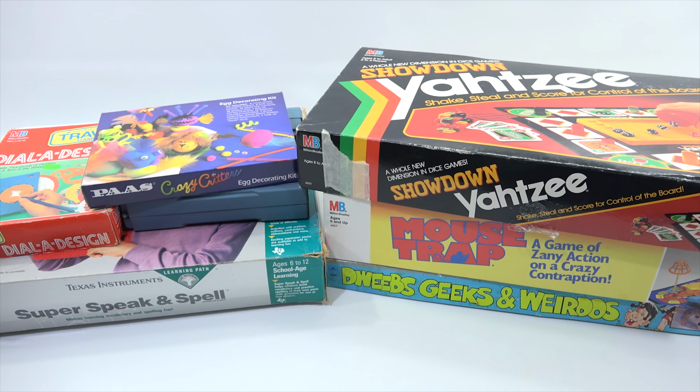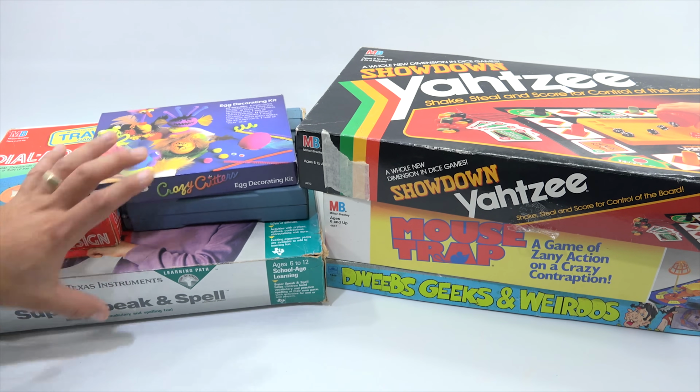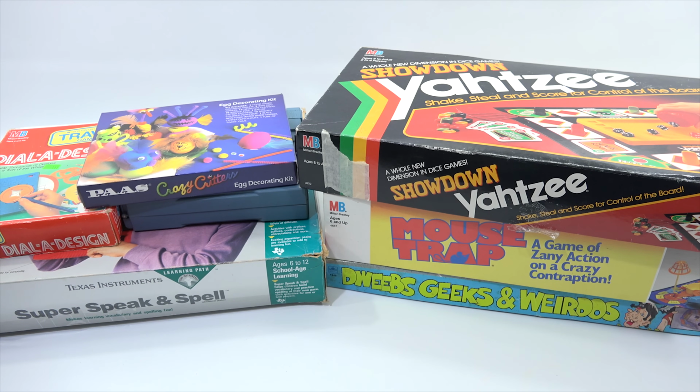And thought maybe it'd be cool to show you what I do. So when I come back then, I am going to go through each one. We'll start with this stack here and end up with that stack because I'm really curious about the mouse trap. That one was taped shut, and I really don't know or don't think it's going to have all the parts, but we will see. All right.